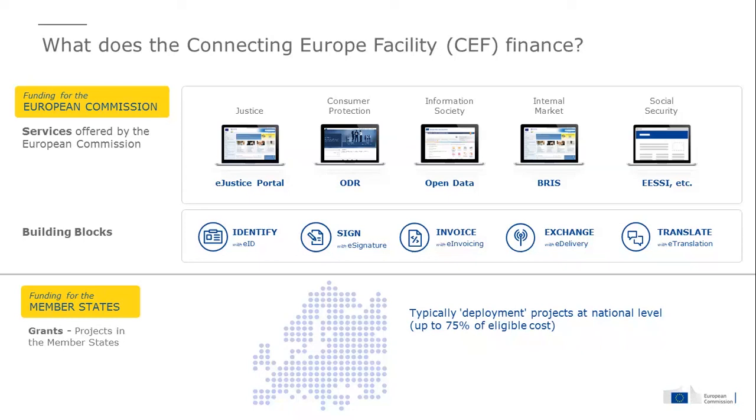And the funding for the European Commission is further subdivided into funding for services which are domain-specific. So, for example, there is in the justice domain the services provided through the e-justice portal, or, for example, in the consumer protection domain, the ODR, that is the online dispute resolution project, and so on. And there are more examples on the screen.